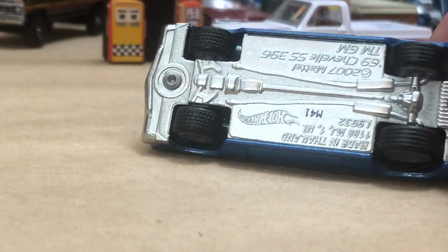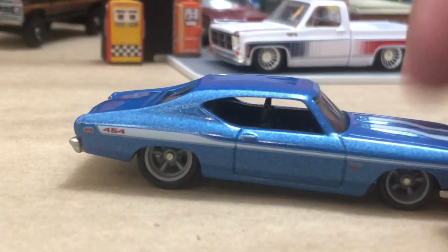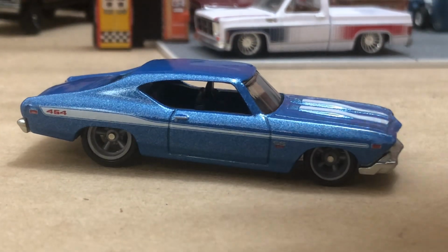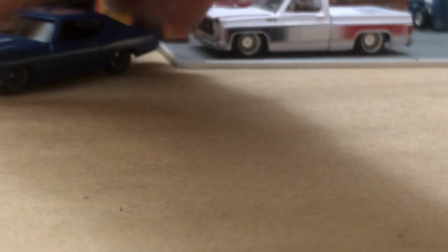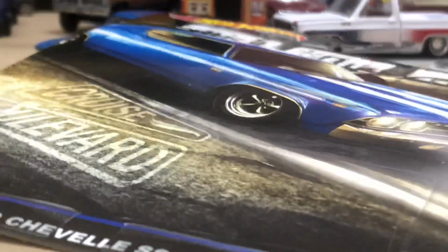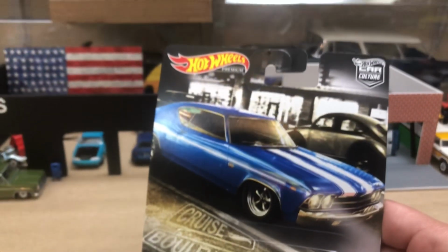Big and littles. You can see the casting date on there. So this is pretty much an unaltered casting, and I bring that up because when we get to the other cars in the series, there's one that's kind of confusing me slightly. All right, and then the card art, of course, is tremendous. This is probably one of my most favorite card art so far. Let's take this off real quick. I'm on the zoom too much. There we go. So really neat.